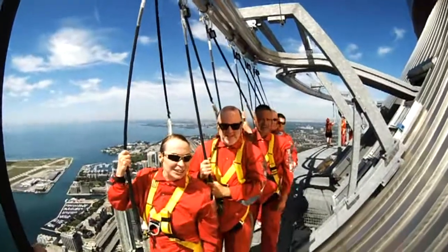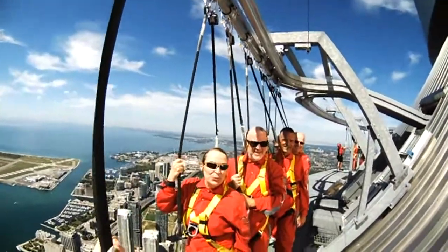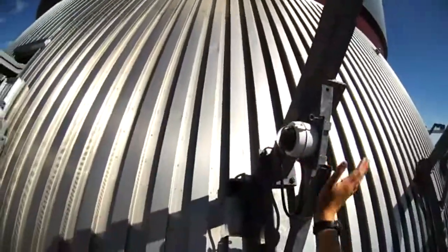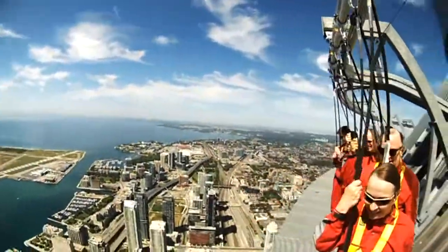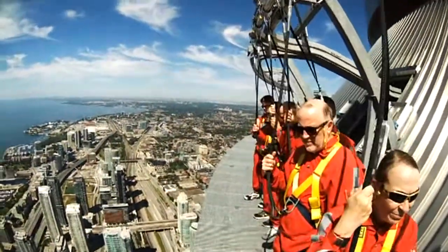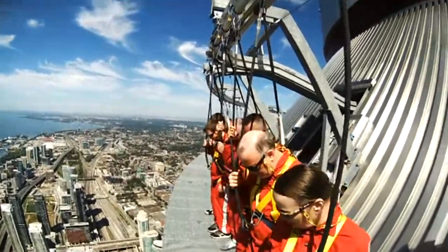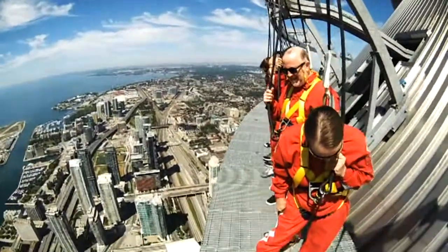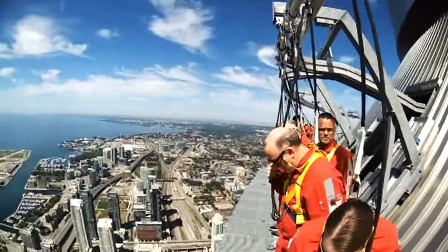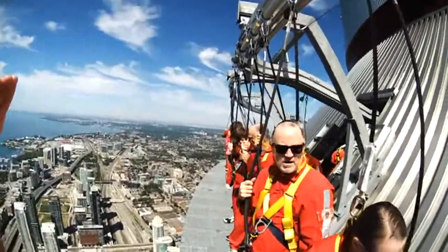Now these cameras right here, these are going live to our observation level. So right now there's a whole bunch of people watching you. You're going to see these cameras the whole way around the tower. So every time you see one, give them a wave because you're going to build up a fan club over the next 25 to 30 minutes. How do you all feel up here? Great. It's nice, eh? Yeah. You're standing directly above the 360 revolving restaurant right now, so if you start to smell food, that's the reason why. And you're also standing on a platform that's 1.5 meters, that's 5 feet wide. It's the same as a city sidewalk here in Toronto, just a lot higher up.